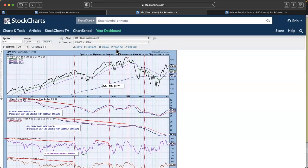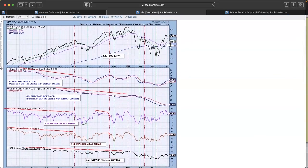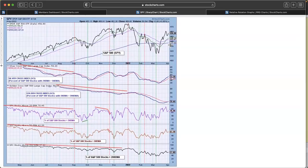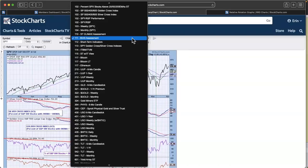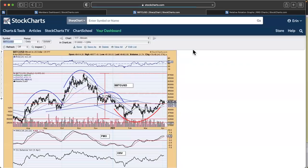Well, okay, I think we covered that, but I like to take advantage of really discussing the intricacies of bias and how we measure that at DecisionPoint. So again, this chart, I go over this every market day, and I give you what the current bias is in the short, intermediate, and long term in our DP Alert report that you can get on our website at decisionpoint.com. All right, so I think we've covered the market in general pretty well here. Let's go ahead and start looking at Bitcoin, the dollar, gold, etc.